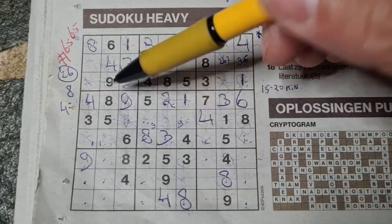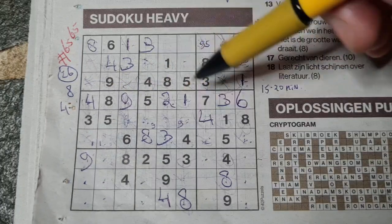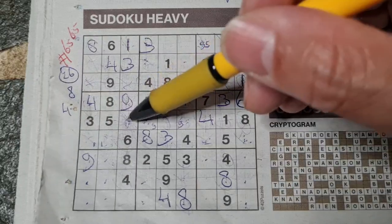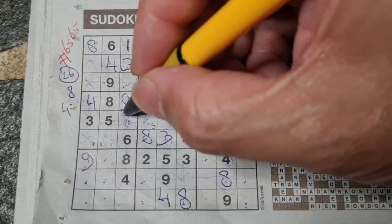4 missing numbers. In the middle row, one of the missing numbers is 2. We have a 2 in this big square, so no 2 in these 3 boxes. So 1 box left for the 2 in the middle row. Should be there.